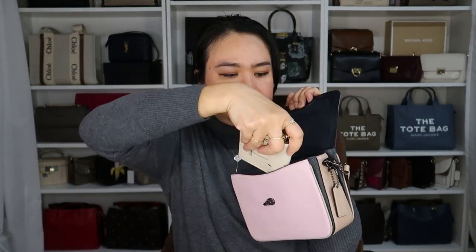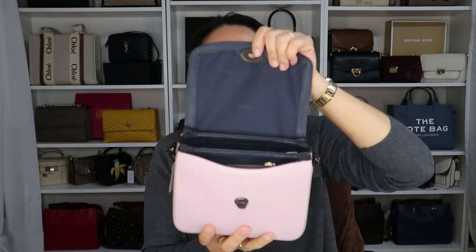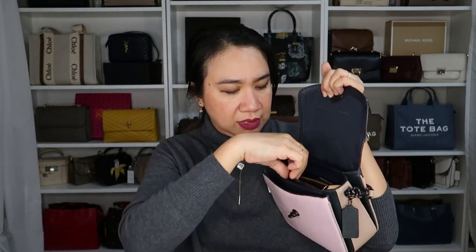Let's see, a wallet. And close it. There you go. This bag can fit a lot of items. It looks small, but then it can fit a lot. Put my glasses like so. There you go. So if you want to put your mask, your hand sanitizer, power bank in here, you can still fill this bag. So let's add more items on this bag.